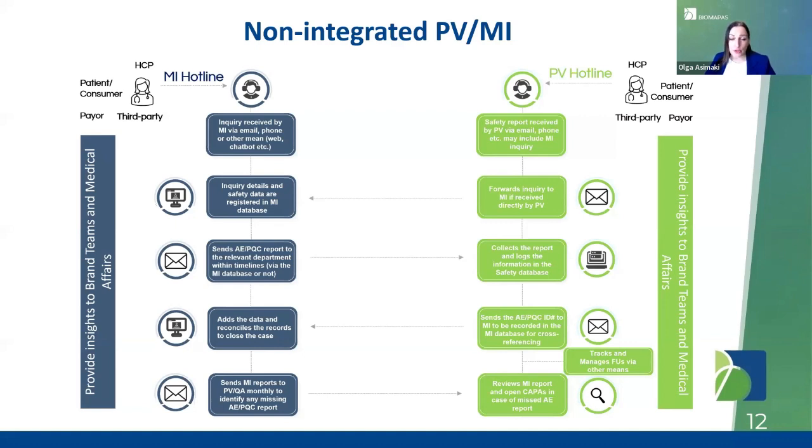So most of the activities happen in parallel from two different teams and two different systems. And this is the question: how can we limit the efforts, how can we avoid duplication of efforts, and in parallel be more compliant?